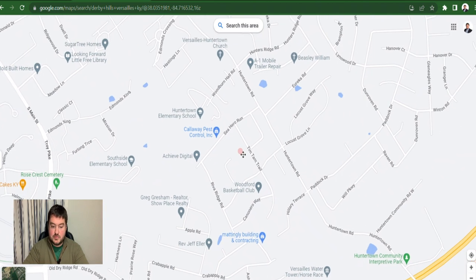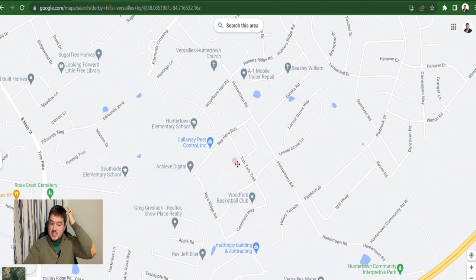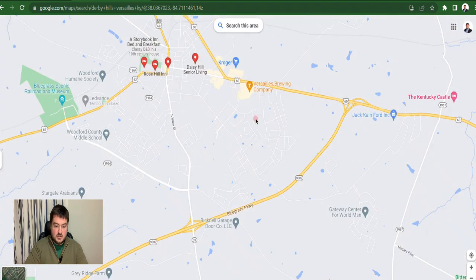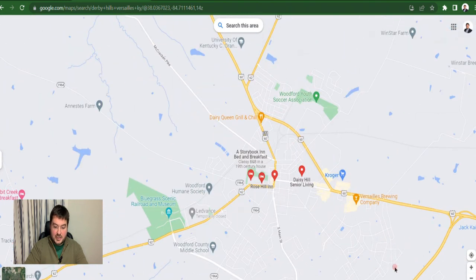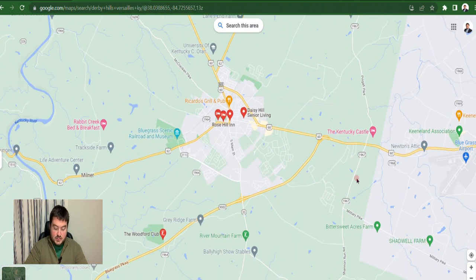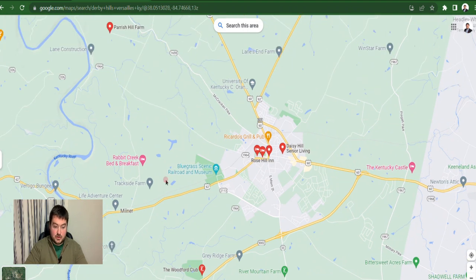But definitely get on Google, and you can type in Versailles, Kentucky, and it will take you right here, and you can see it's not a big area. Again, you zoom out and you just see more and more things pop out. But you're getting more and more into country the further you go at that point.